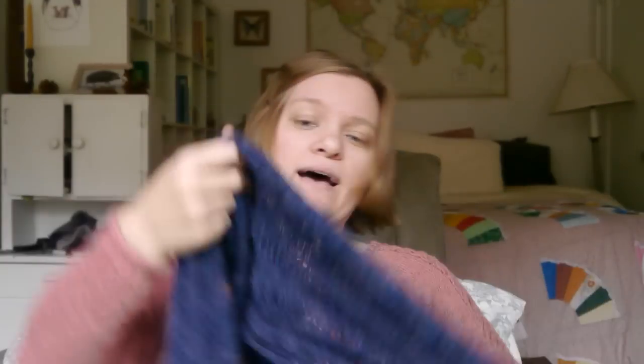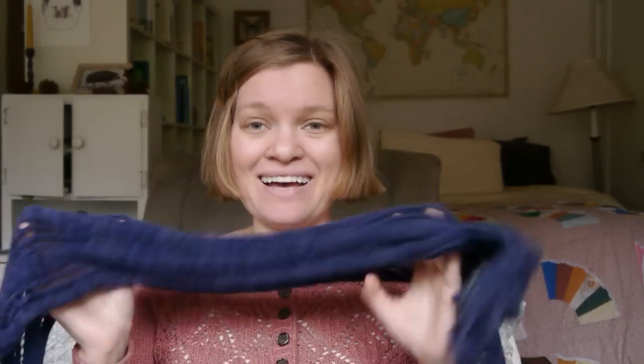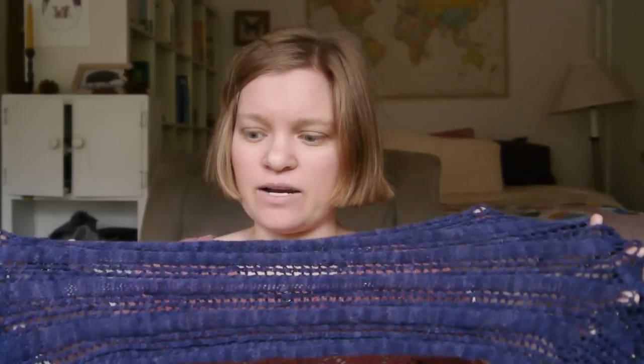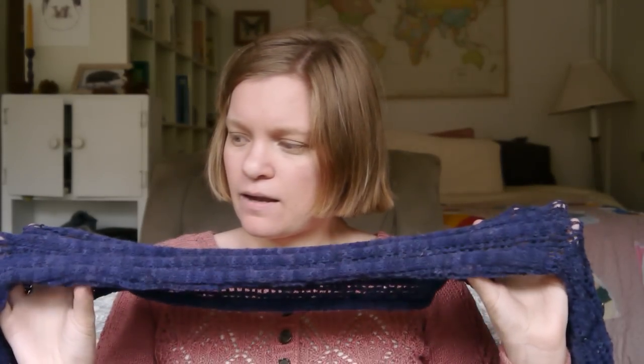But I really enjoyed working with this yarn, and this project required 2 skeins, which would be about $30, which I think, well, everyone has their own budget, but I certainly think that the yarn matches that price, and they have quite a few bases that vary in price. Oh, the color is navy.